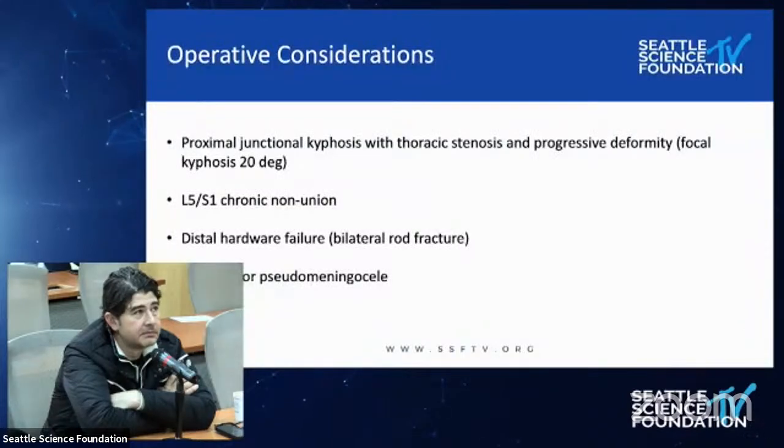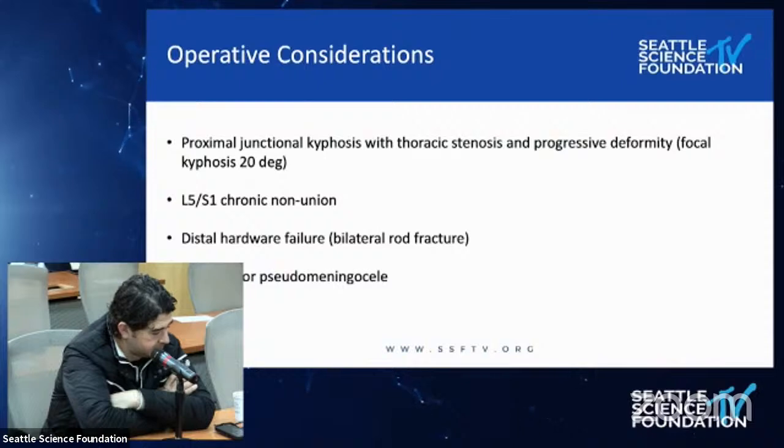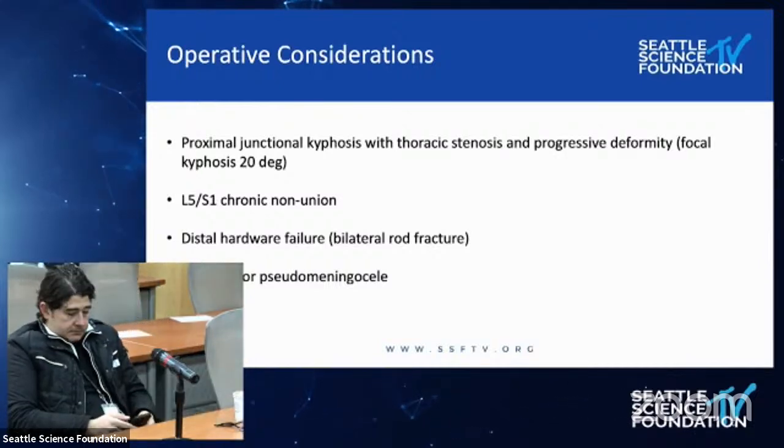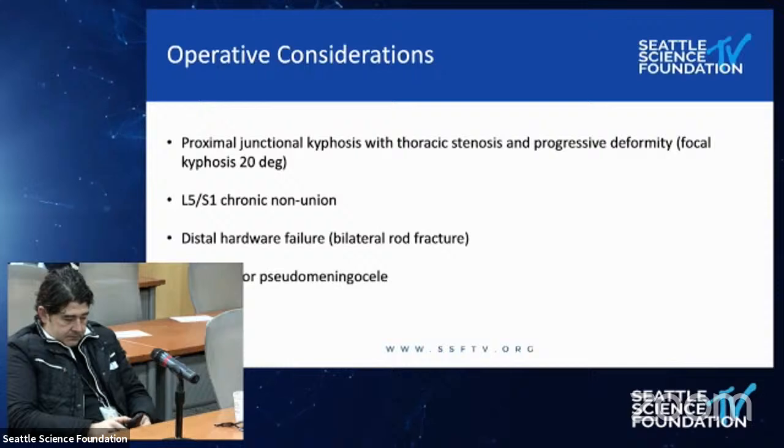Great. Thanks, Dr. O. So as Dr. O mentioned, some of the operative considerations for this case were that this patient had developed a PJK. He had a focal kyphosis of 20 degrees. Most of the literature uses a definition of greater than 10 degrees. He had a chronic nonunion at L5-S1, distal hardware failure. And on the myelogram, there was also a concern for pseudomeningocele because there was a pocket of fluid that had a contrast extravasation.